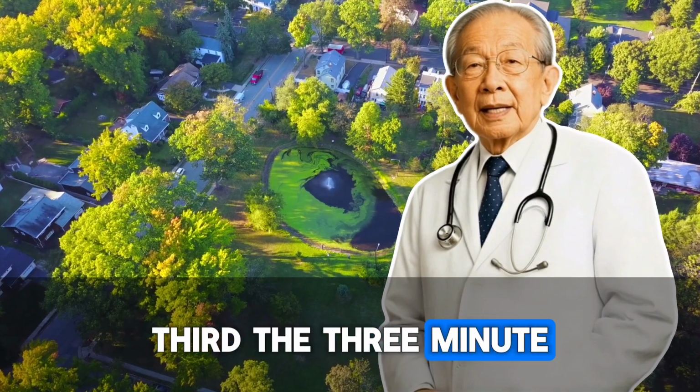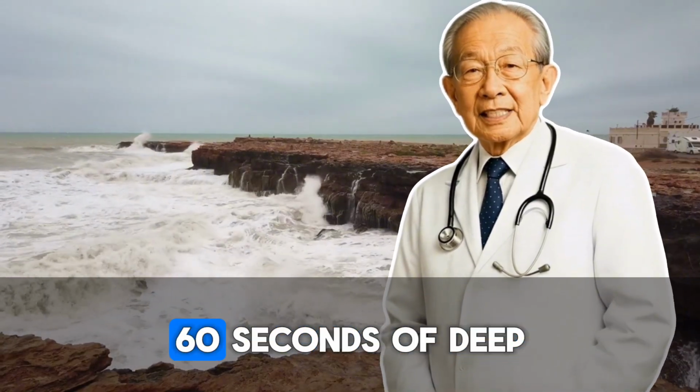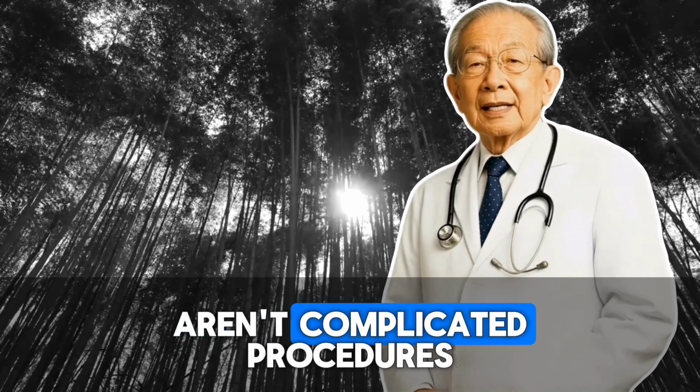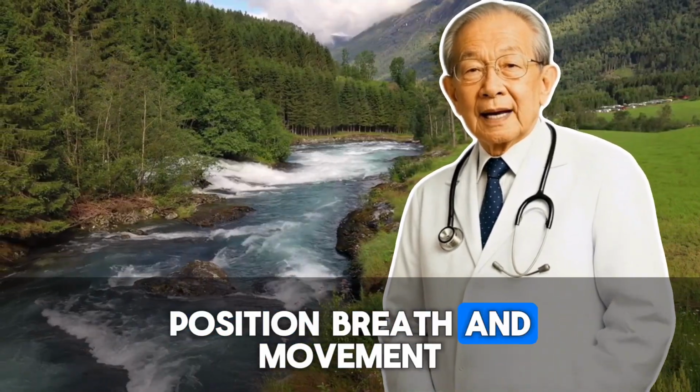Third, the 3-minute morning reset. Every morning do 60 seconds of calf pumps, 60 seconds of deep breathing, and 60 seconds of shoulder circles, then drink water. These aren't complicated procedures. They're simple actions using position, breath, and movement.